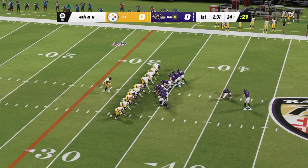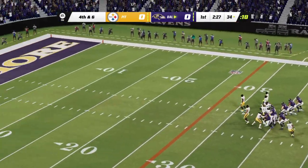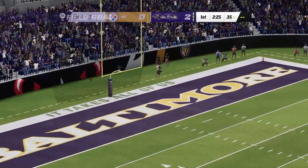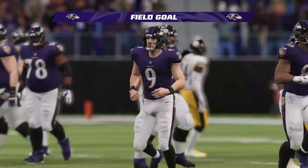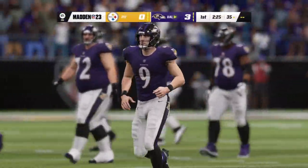Hard to believe because you go through your accounting on each and every defensive snap. Who's got who, what defense you're in. That was totally a blown coverage. They were probably hoping to get him a little bit closer for a shorter field goal, but he was able to get it done from deep.